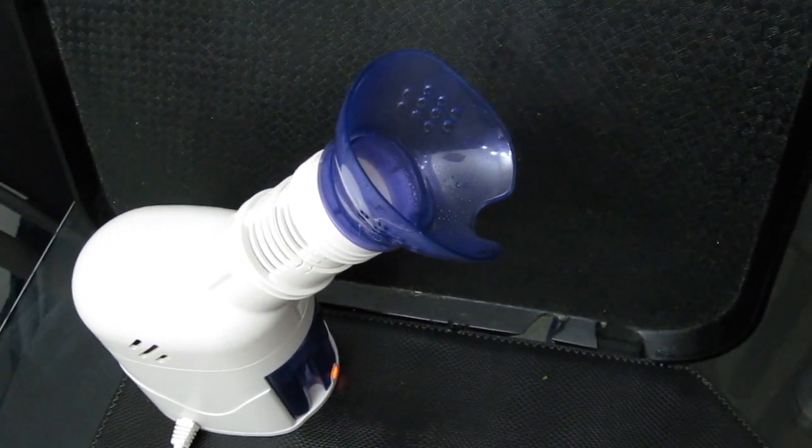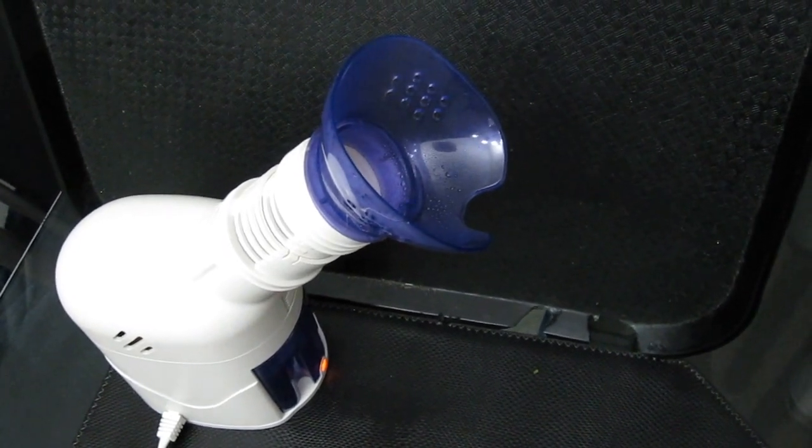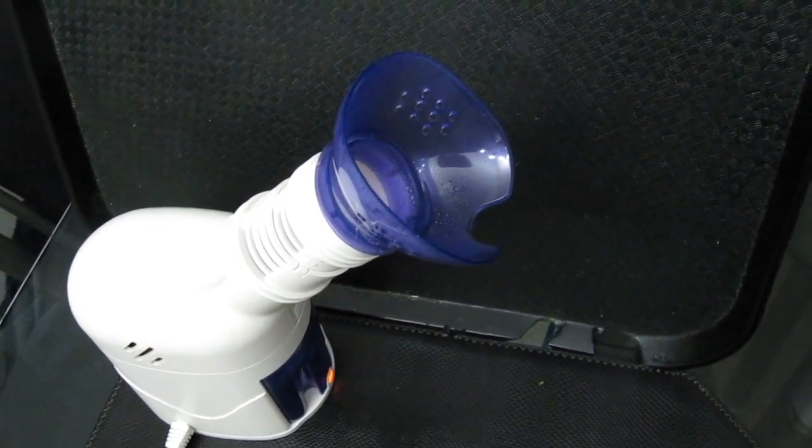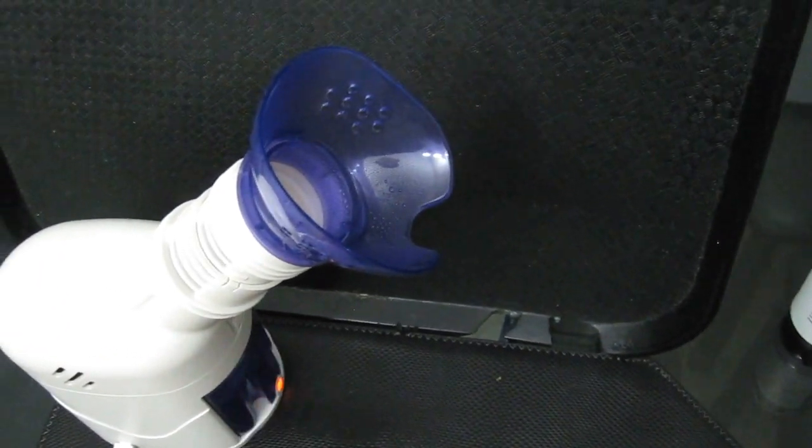I'm glad I did the video. If you want it to be a bit more powerful, just add a lot more drops and wait till the very end. Or you can use this reservoir instead.